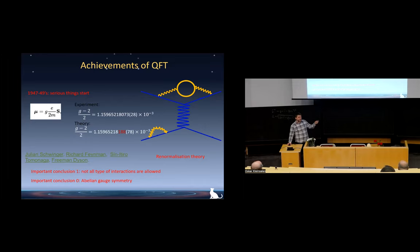And after you did a lot of work, you can predict this number, whatever it is. It's a spin of a particle, this is magnetic moment. So this is the experimental value, and this is the theoretical computation. So all these digits, 1, 2, 3, 4, 5, 6, 7, 8, 9 digits match.